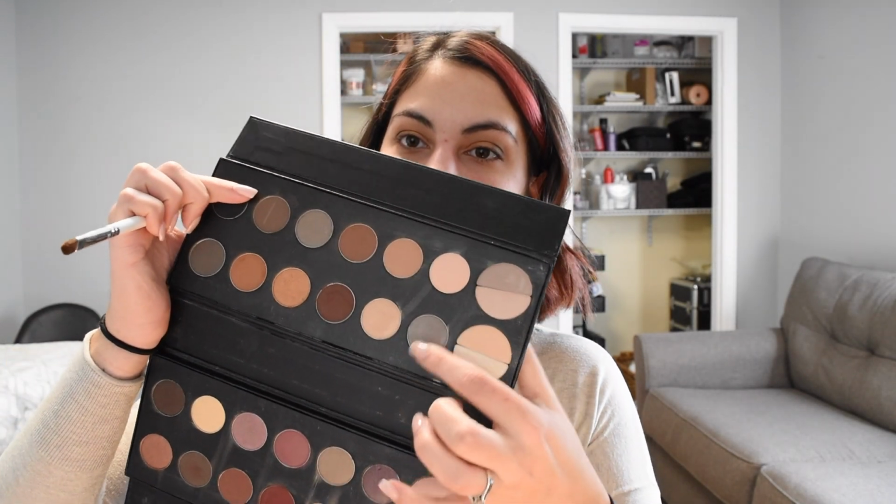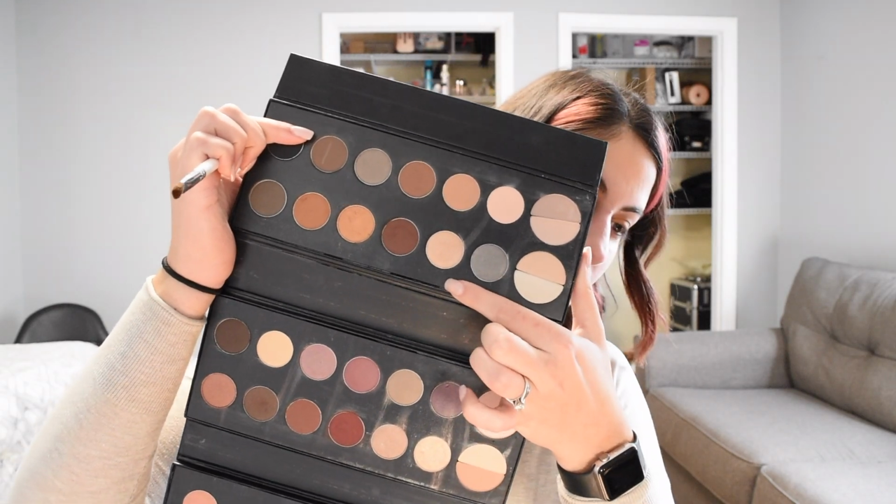Back to that small brush that I used. Go in with the shade, what is it? Locket. So this more champagne kind of color in there. I'm going to use that shade. I'm going to go on the eyebrow bone and the inner corner.